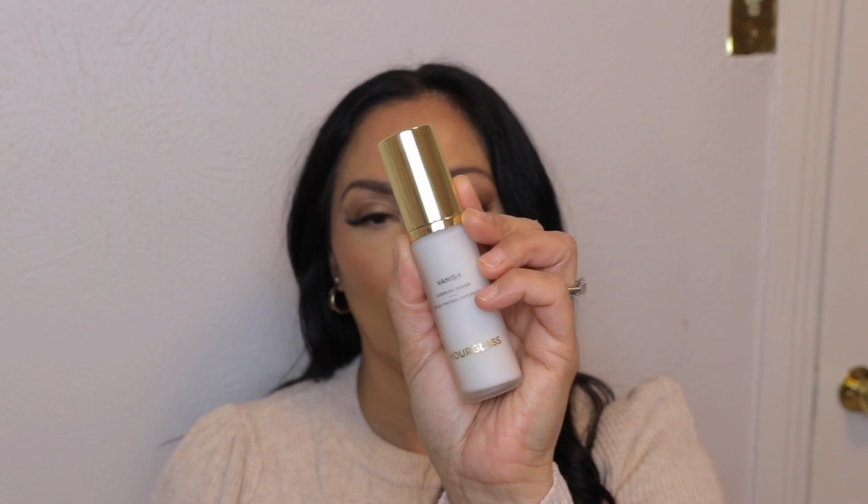Okay, so we're going to talk about two primers that I've really been enjoying. One of them is the Hourglass Vanish primer. This is so good for smoothing out your skin, smoothing out your pores. It literally looks airbrushed. Your skin goes through a complete transformation with this primer because it really smooths every area out on your face, and it also helps your foundation last a really long time.